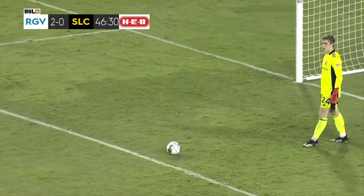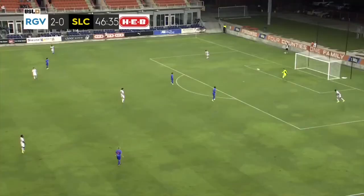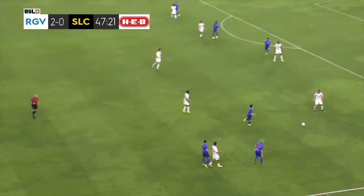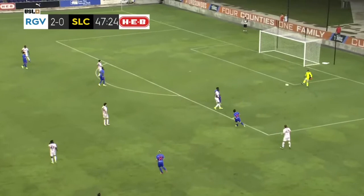You're a veteran for the Real Monarchs team. Yeah, well seasoned on this Real Monarchs team at 21. Either a shot or a cross by Fjellberg, but the defense was ready for it. Dewsnup trying to get it out of trouble.